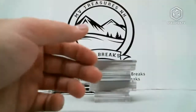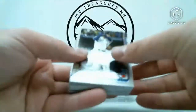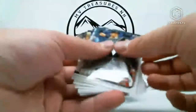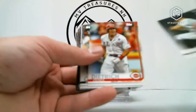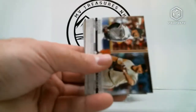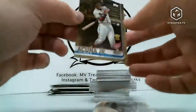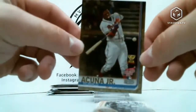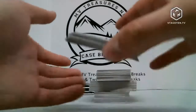There's a Pete Alonso All-Star for the Mets. There's a Kevin Biggio rookie debut. Pete Alonso rookie debut. There's a gold for the Braves. Home run derby, Ronald Acuna Jr. That is going to the Braves. That is numbered 1570 out of 2019. Gold, Ronald Acuna Jr. for the Braves.